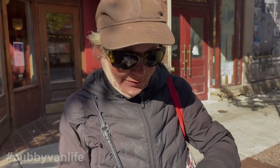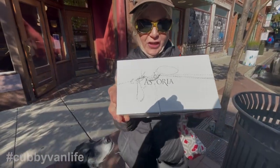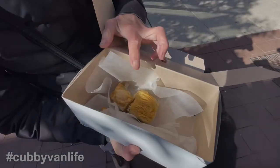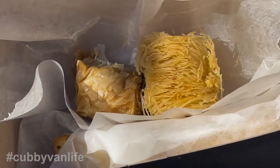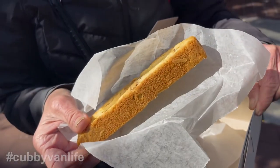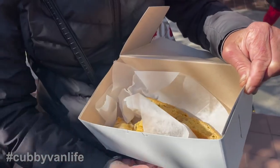Well, I went into Astoria Pastry Shop. It's a Greek pastry shop. And I got a couple things. There's so many choices. I got, of course, a baklava. I got a shredded wheat baklava. And then I got this thing called biscotti, which is kind of like a Greek biscotti.